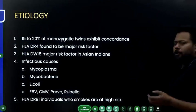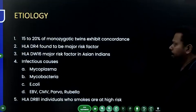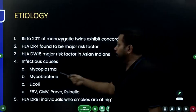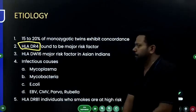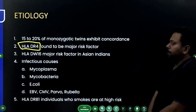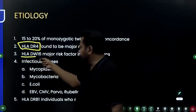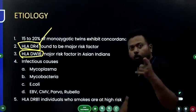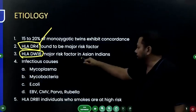Coming to etiology, to be very frank, there is no clear-cut etiology. Certain things are implicated in causation. So, see, monozygotic twins exhibit concordance. HLA-DR4, a very frequently repeated MCQ. HLA that is associated with rheumatoid arthritis. HLA-DR4 found to be a major risk factor. Then, HLA-DW16, this is very peculiar. Okay, look here. HLA-DR4 is the HLA for rheumatoid arthritis throughout the world. HLA-DW16, major risk factor in Asian Indians.